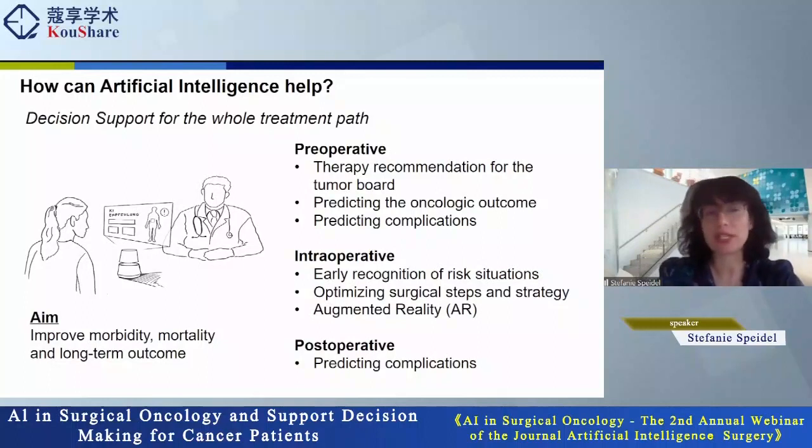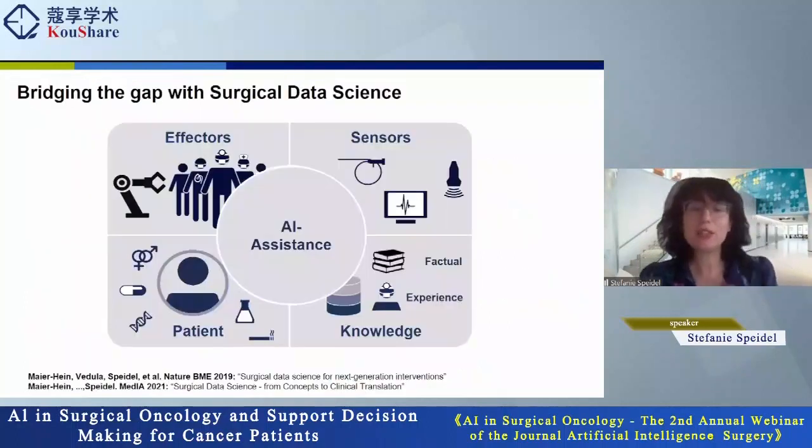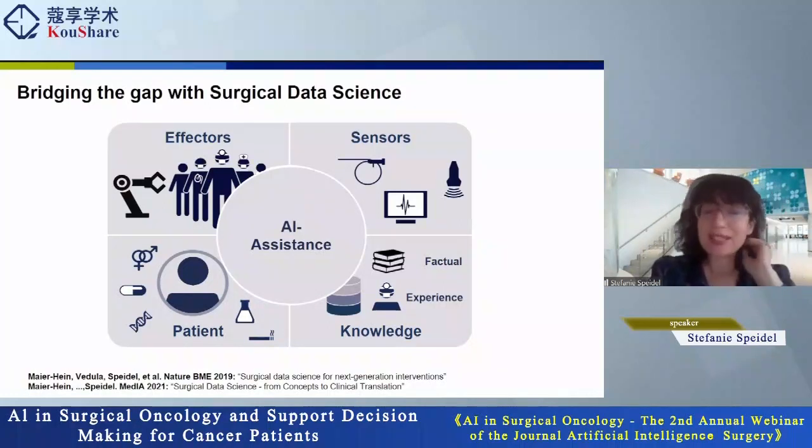And if you look now in the OR, we have robots, we have different sensors available, we have patient data, we also have knowledge. It's divided into factual and experience knowledge. Factual is what you can find in books and so on, and experience is the expertise of the OR team that is operating. And in the end, right now, we have a gap between these components. And we try to bridge this gap by using artificial intelligence.